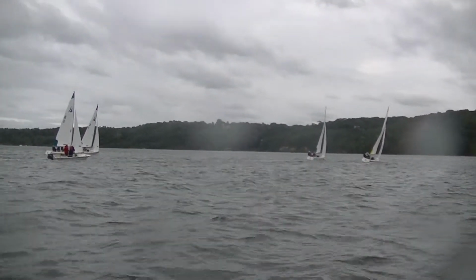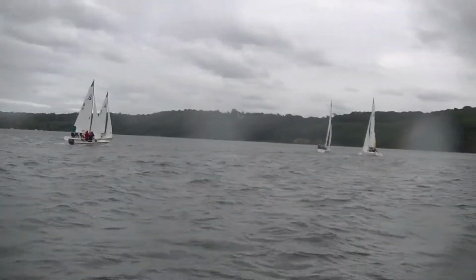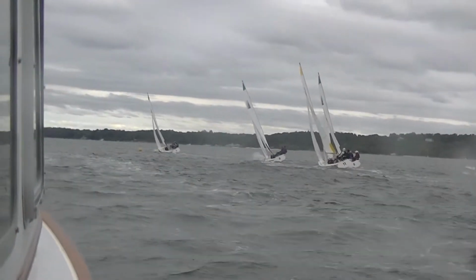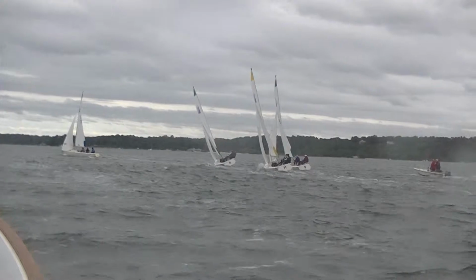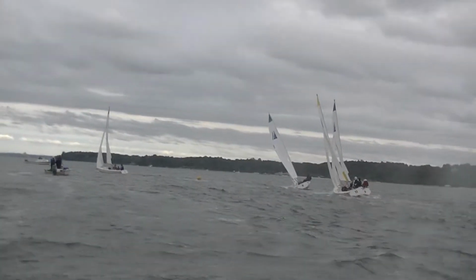On this occasion, our boat 9 was playing back on the second boat in the St Martin team to make sure that our second boat, boat 8, did not get back into fourth place near the end of the first part of the first windward work. And it worked quite well.